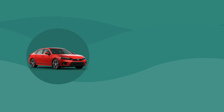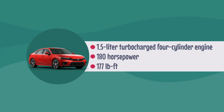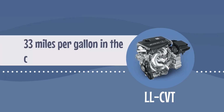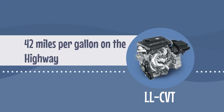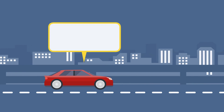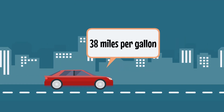The Civic also offers a 1.5-liter turbocharged 4-cylinder engine that is rated at 180 horsepower and 177 pound-feet of torque. This engine is paired with a CVT and is rated to get up to 33 miles per gallon in the city and 42 miles per gallon on the highway for the EX trim, and for the Touring trim, these values come out to be 31 miles per gallon in the city and 38 miles per gallon on the highway.